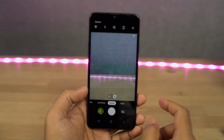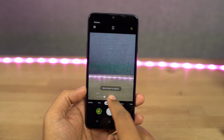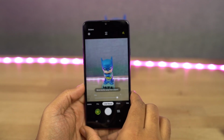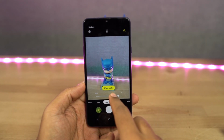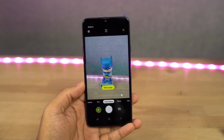Next we have live focus mode. This is another fancy name for rear camera portrait mode on Samsung phones. Unlike on other phones, on this phone, you can actually change the amount of background blur effect you want before taking a picture, and even after taking a picture, you can change the background blur effect. Very few phones offer this feature.